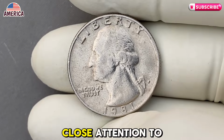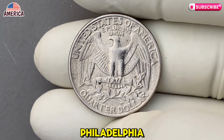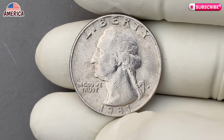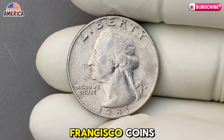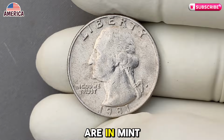Collectors always pay close attention to the mint mark, which tells you where the coin was struck. The 1981 quarter was minted in Philadelphia, no mint mark; Denver, marked with a D; and San Francisco, marked with an S. Philadelphia coins are usually more common, while the San Francisco coins, primarily produced for collectors as proofs, often come with a higher value, especially when they are in mint condition.